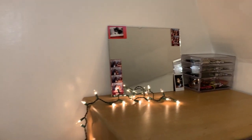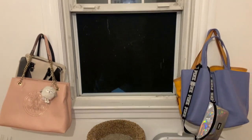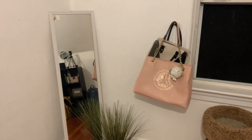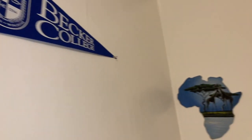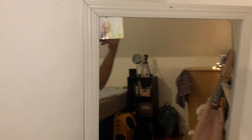And then we move on to my window where I have my purses, Thunder stand, and from there we go to another mirror because I love looking at myself. And then below that, we have some textbooks and some other books. From there, we go to my daily workout routine, which, to be honest, I'm kind of slacking right now. Moving along, we have my Becker College thing, a cute piece that I got from South Africa, and that cute sticker. And then we have that cute picture of us from when we were babies.